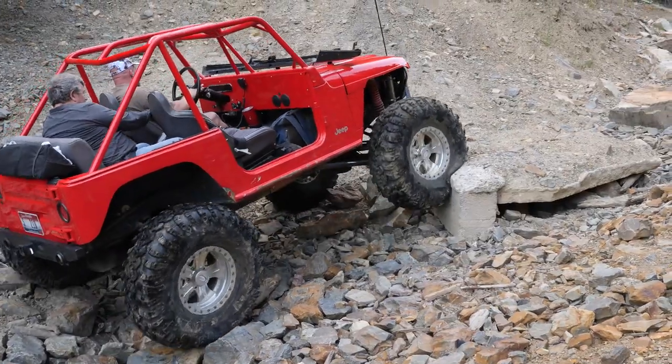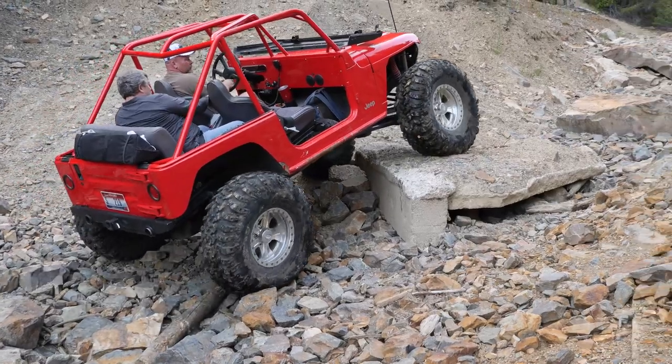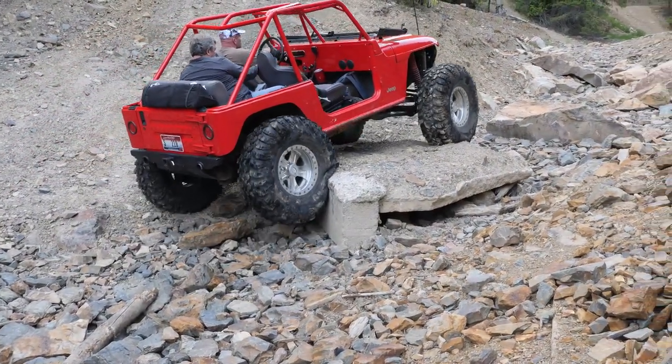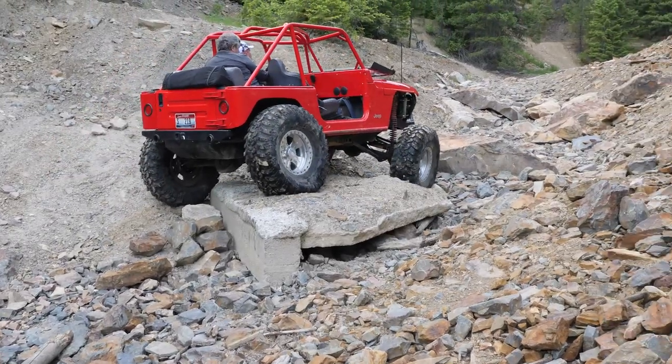So we're standing here at the beginning of Denver Creek, and we're about to enter the gatekeeper. What the gatekeeper is, is that we created an obstacle that's as tough as most of the harder obstacles on the trail. So if you can make it through the gatekeeper, come on along, you're gonna have a great time. If you can't make it through the gatekeeper, you might as well turn around and go back home, because you're just gonna beat the crap out of your stuff and have a terrible day.